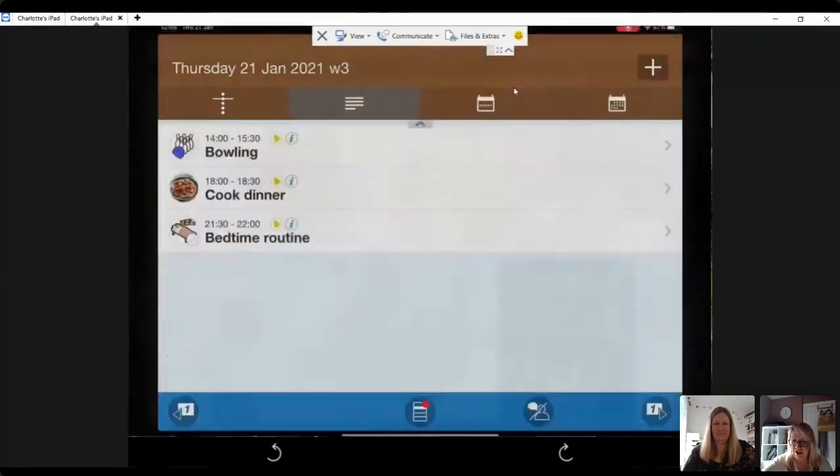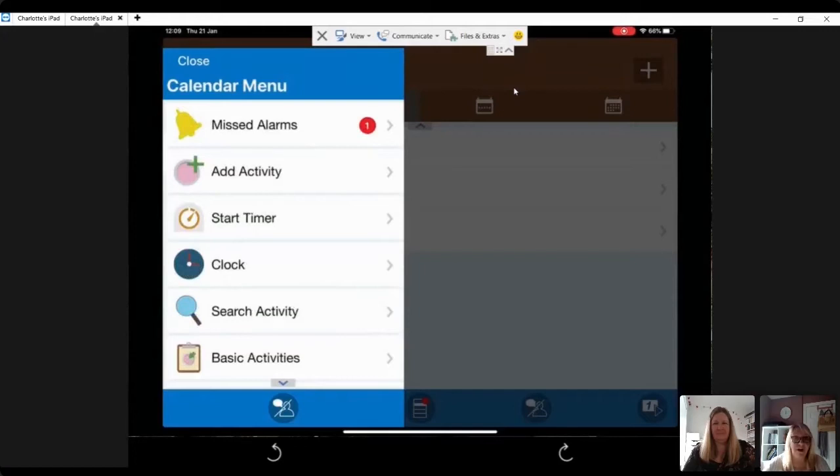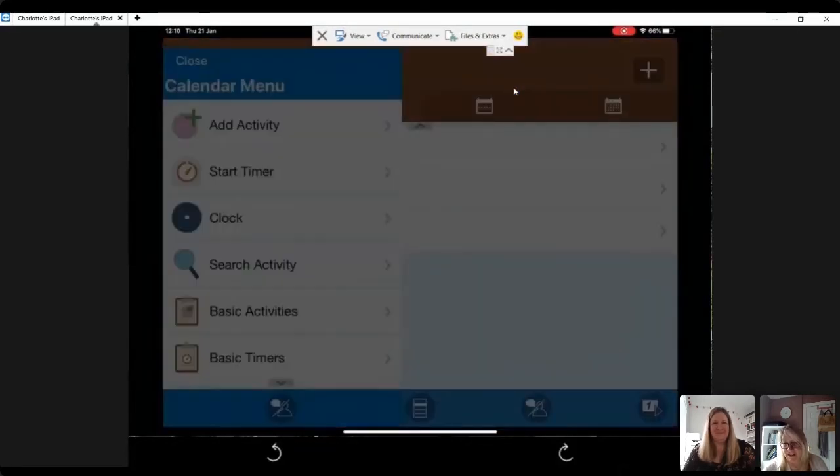I'm just going to show you quickly how to add in new activities. If you go into the activities and it's the middle button with the red dot in, sorry, just in the centre. If you go into that, if you have missed any alarms, you can go back in and see which alarms that you've missed and confirm whether you've done those or not. Sorry, bear with me. So if you want to add in a new activity, it's straightforward.